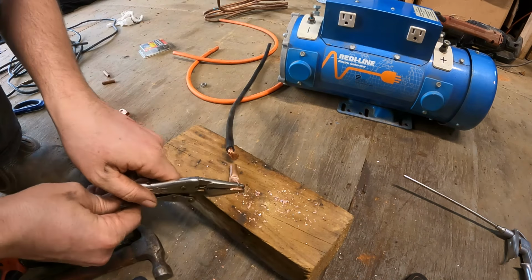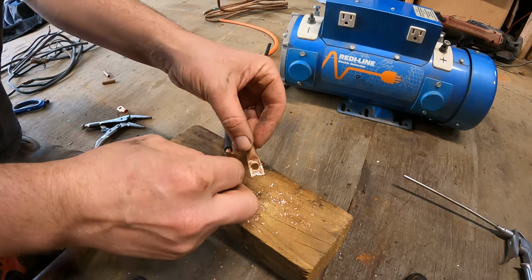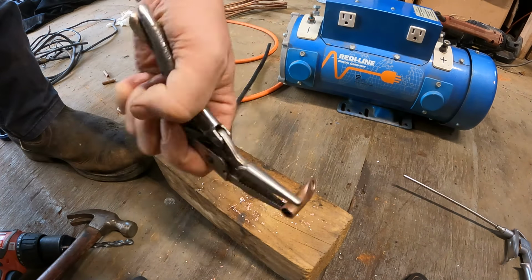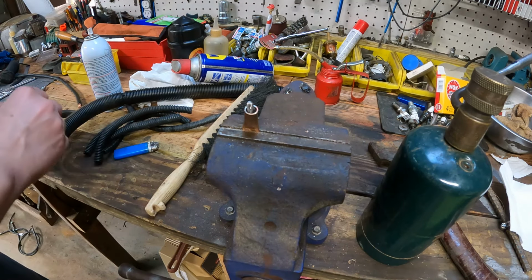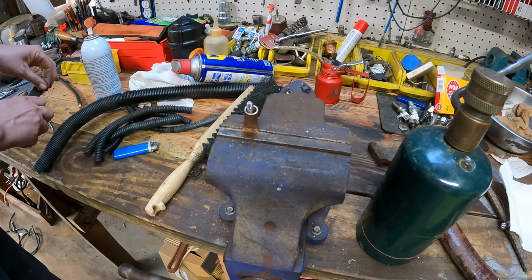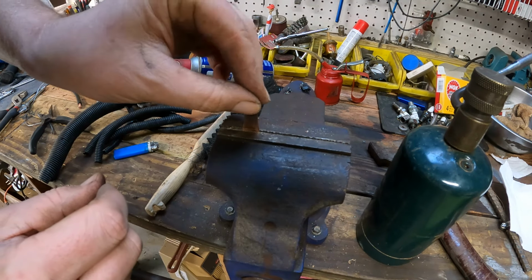And once you got that, you can take it to the grinder and grind all that excess off. And there you go. Get you a nice little copper fitting. So the easiest way I found to do this step is just take a big chunk of solder here. Pretty much as much as you can fit in there. A little bit more in there. Like that.